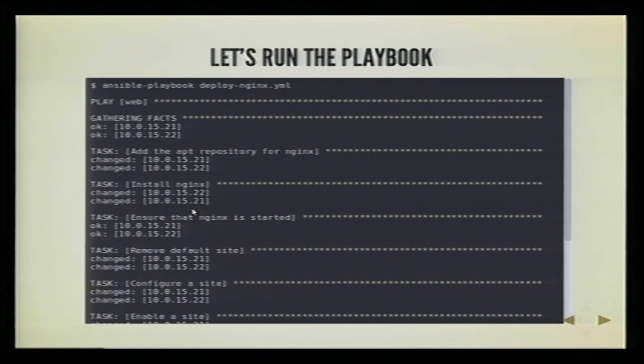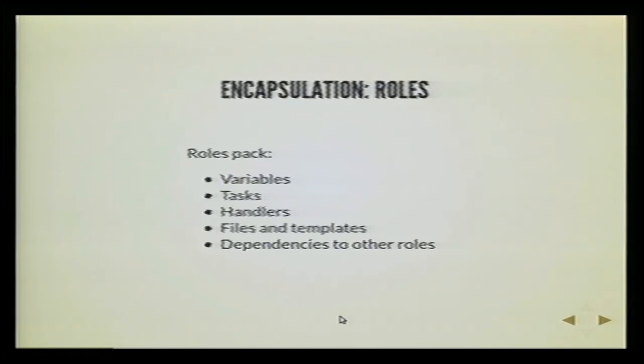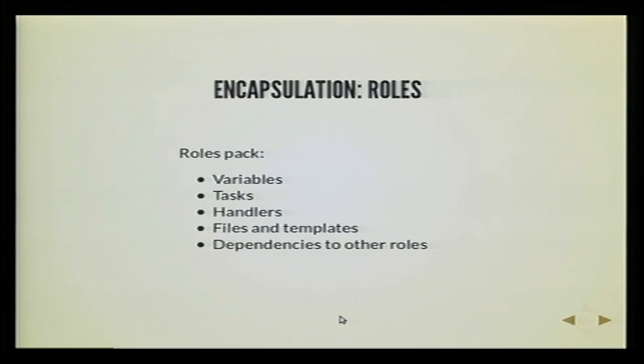So this could be the execution of the playbook. We will have an output that sequentially shows the results of the tasks in each one of the hosts. And finally, there's a nice recap. Just to finish this introduction, the way to manage things is using a kind of encapsulation that is roles. Roles is a little bit more advanced concept in Ansible that is just a group of variables, tasks, handlers, files and templates, and maybe even dependencies to other roles.